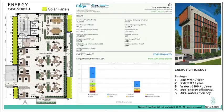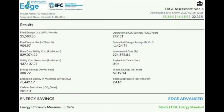Energy. Again, in case study one, you'll see that we've incorporated a lot of solar panels in the building elevation, such that they work as shading devices as well as generate clean energy. So in this project, we are saving approximately 380 megawatts of electricity per year, coupled with approximately 250 tons of carbon emissions and around 6,000 kiloliters of water per year. We are achieving 50% energy efficiency and around 40% water efficiency.